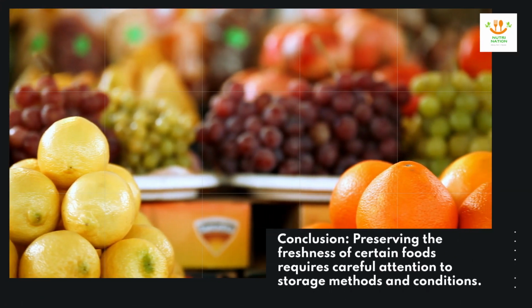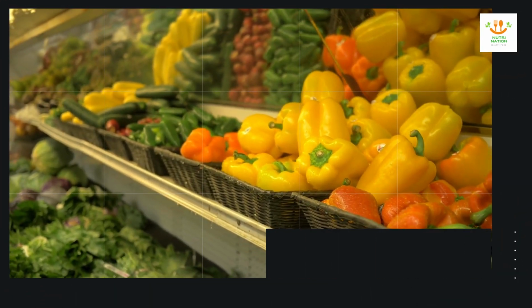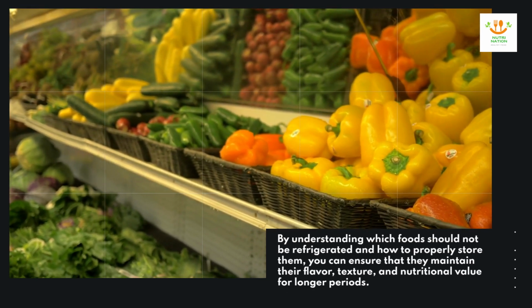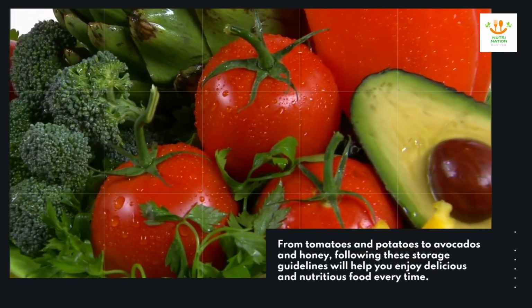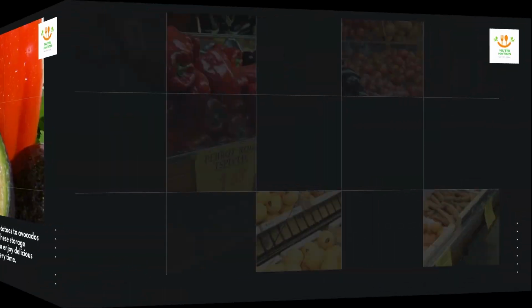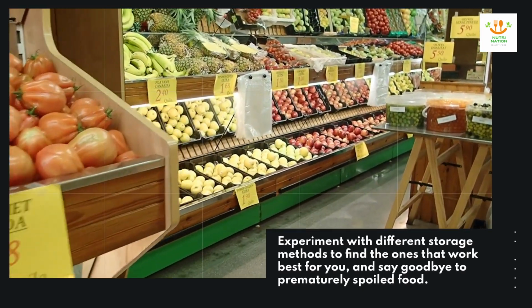Conclusion. Preserving the freshness of certain foods requires careful attention to storage methods and conditions. By understanding which foods should not be refrigerated and how to properly store them, you can ensure that they maintain their flavor, texture, and nutritional value for longer periods. From tomatoes and potatoes to avocados and honey, following these storage guidelines will help you enjoy delicious and nutritious food every time. Experiment with different storage methods to find the ones that work best for you, and say goodbye to prematurely spoiled food.